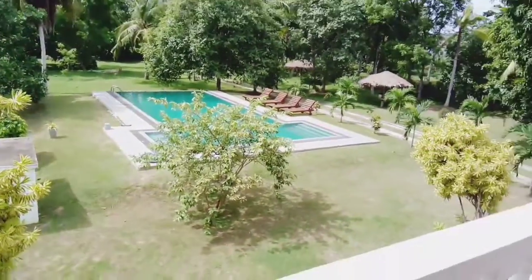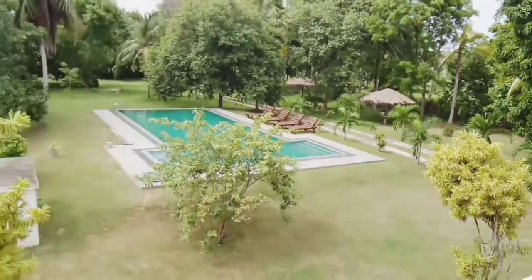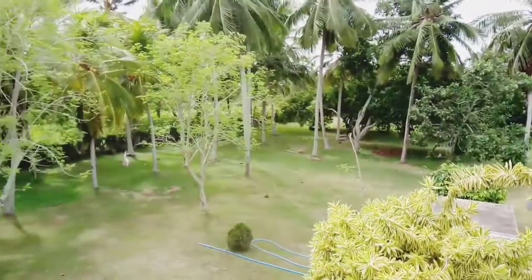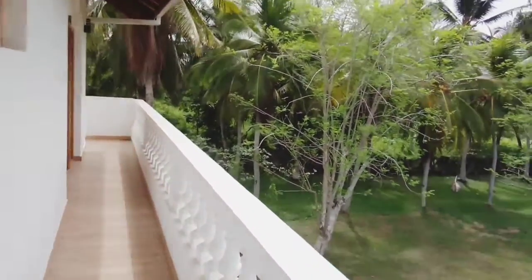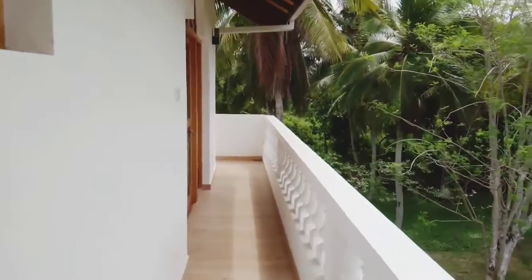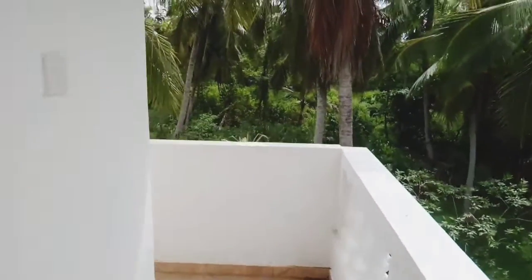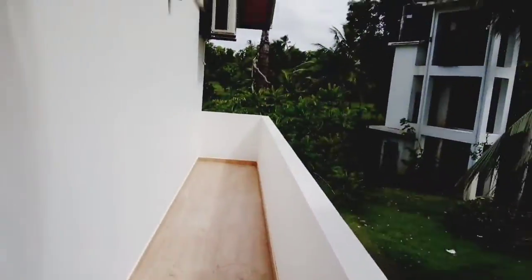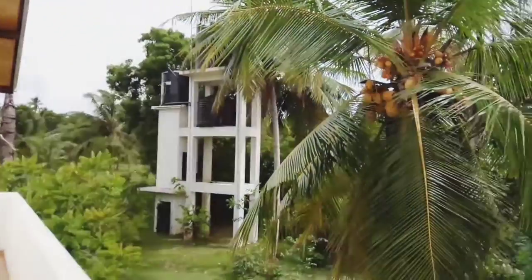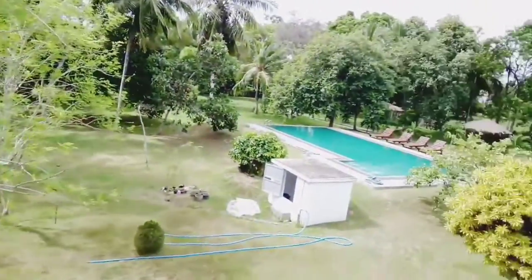So from here, this is the view from upstairs. You can see the pool. This is the hallway. Yeah, there are plenty of trees around. This is the other room, the corner one. And this is the side of the accommodation. Coconut trees everywhere.